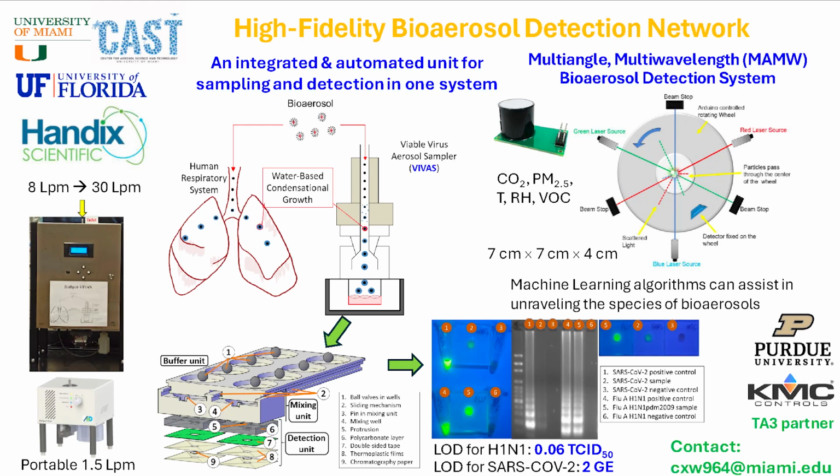Once collected, the samples are then transferred through an adapter to our on-the-spot detection, as shown at the bottom of the slide, where preloaded reagents are discharged one by one. And the limit of detection, as you can see, is excellent. It's only 0.06 TCID50 for H1N1, and for SARS-CoV-2 it's only 2 genome equivalents. And there are no interferences in the analysis when both viruses coexist.